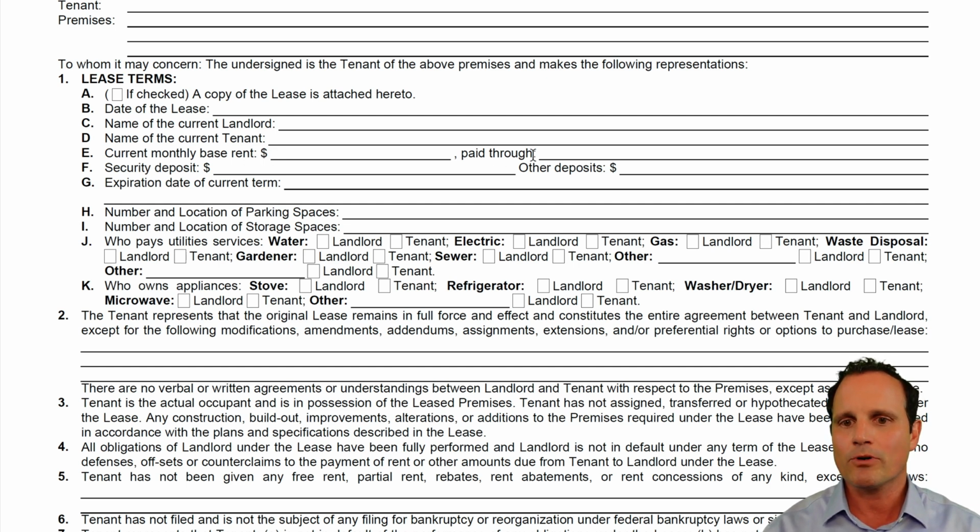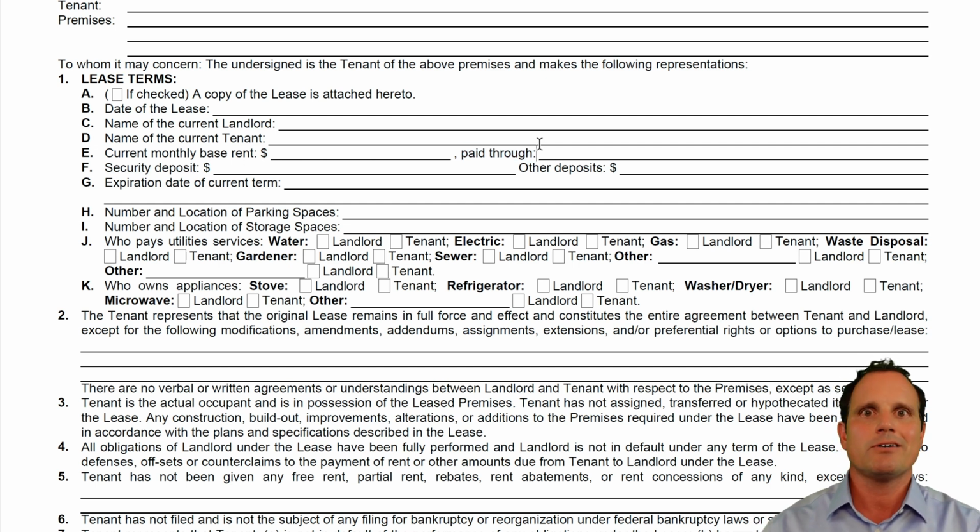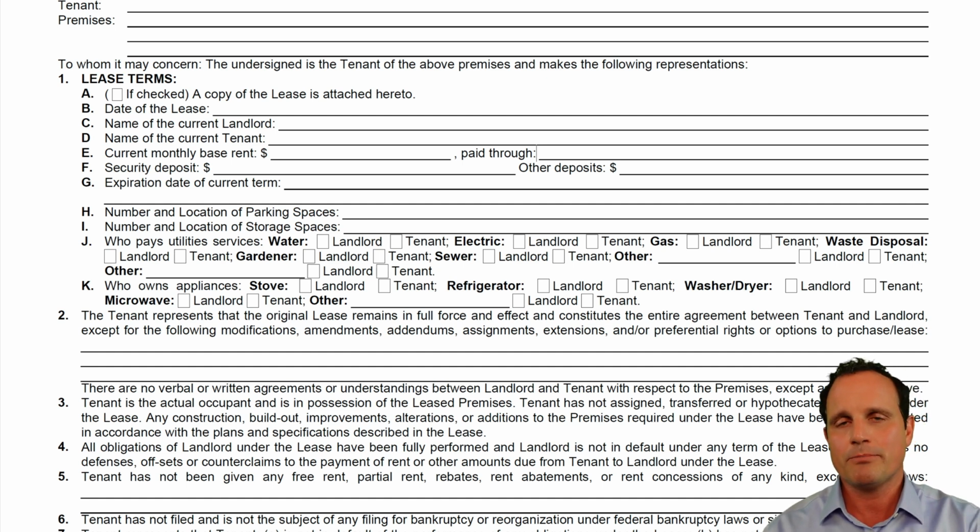So another important thing is it says paid through. So paid through is important. If this form goes out in the middle of the month, for example, we're shooting this in August, so if the tenant had paid the rent, this form would say that the tenant has paid the rent through August 31st if they paid August rent. So that's important that you put that on there.